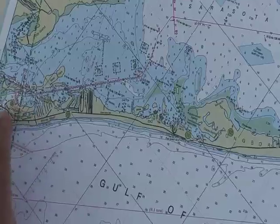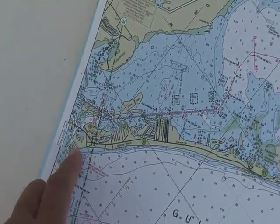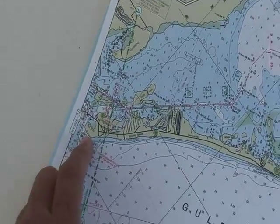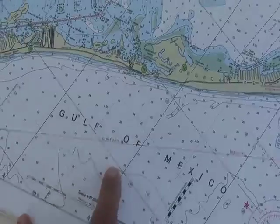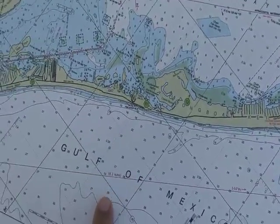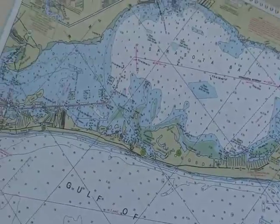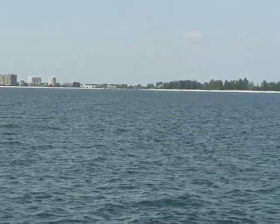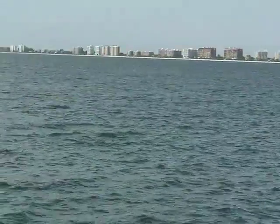We're going to head right on up here to Longboat Pass, and that'll put us in a good position to cross Tampa Bay tomorrow. Now it's 9.1 additional miles, says right on the chart. We're doing 6.4 knots, so you can do the math, and we'll be there in an hour and a half. There you have New Pass as we're going by. Longboat Pass.